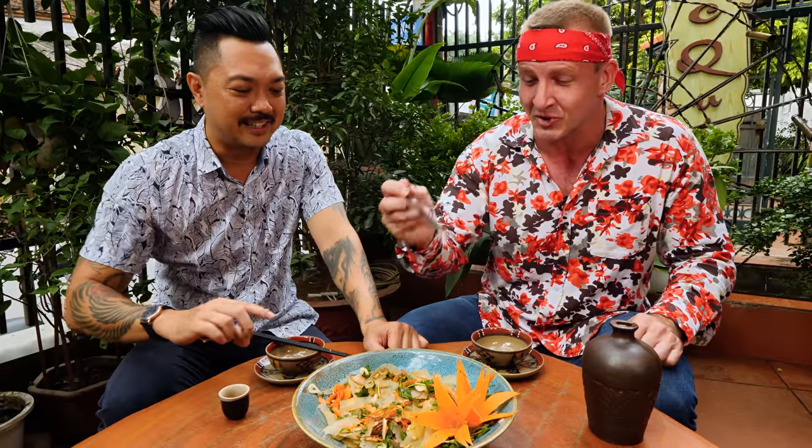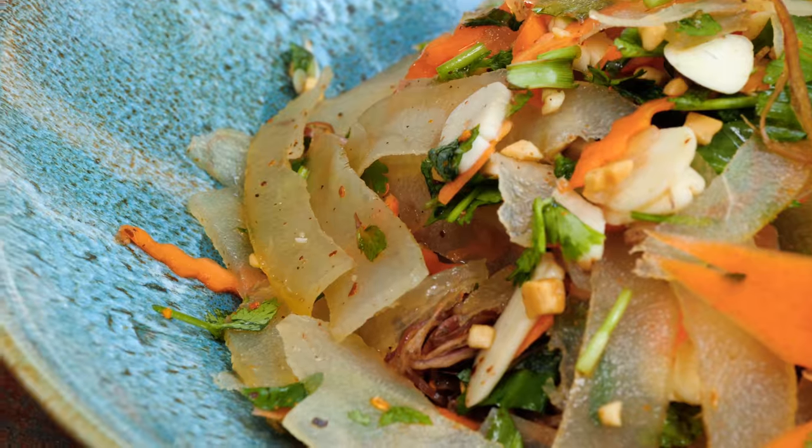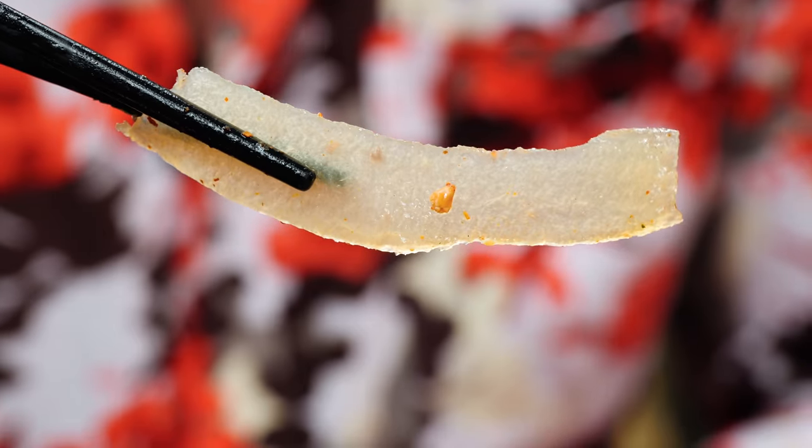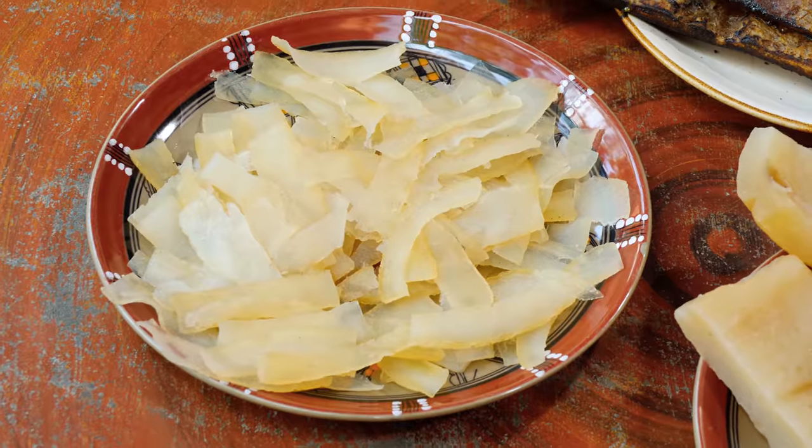Now that we're a little buzzed, we should try some more. I think it's gonna be completely different. Cheers. Cheers. Better, much better. It tastes like tendon. It's a different crunch than peanuts. There's two parts to this transformation. Transformation one is everything they've done here for the meal. Transformation two was our transformation.